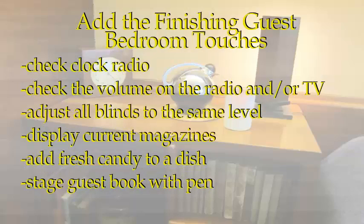3. The finishing guest bedroom touches. Check the clock radio to make sure the time is set correctly and that the alarm is turned off. Check the volume on the radio and/or TV. Adjust all the blinds to the same level. Display current magazines. Add fresh candy to a dish. And stage the guest book with a pen.